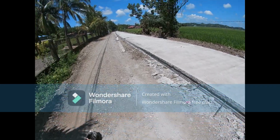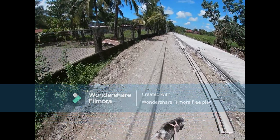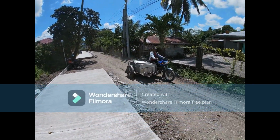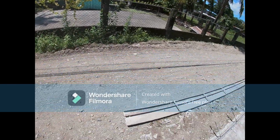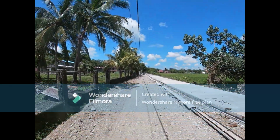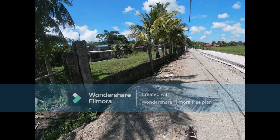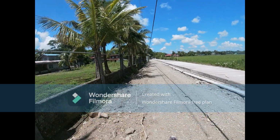Most of the people around here just have motorcycles or tricycles, which is basically a motorcycle with a sidecar, like this guy right here. That's kind of what everybody has here. They can't get up and down on these things, so they have to build the ramps to the people's houses.